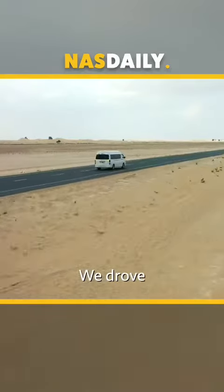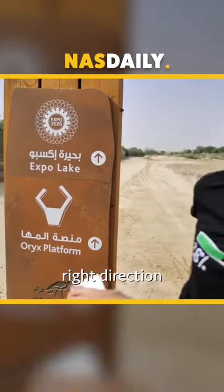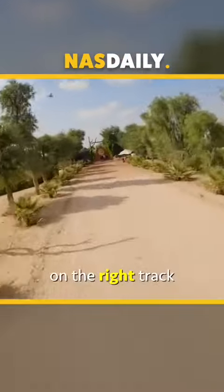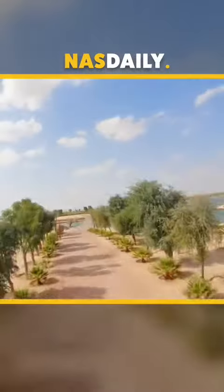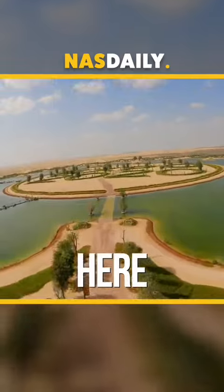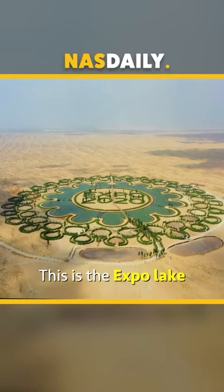We drove and drove and drove. We're in the right direction. We knew we were on the right track, so we continued until we arrived here. This is the Expo Lake.